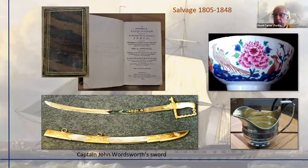And there's a silver cream jug which was recovered, which is owned by Barbara Cumming, Ed's wife, and is on display in Dorset Museum. But the main item there is Captain John Wordsworth's sword. The Wordsworth family were very keen that it should be found, and it was indeed found and returned to the Wordsworth family.